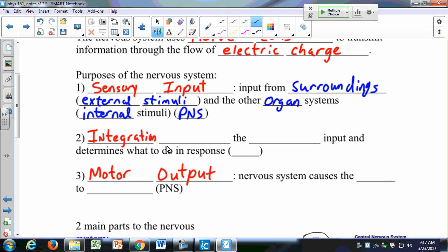Integration is where it processes the sensory input. It's a lot like a computer. It takes the input, it processes that sensory input, and it determines what to do in response. We'll call this the central nervous system, and I'll write that down and define it more directly in just a second.